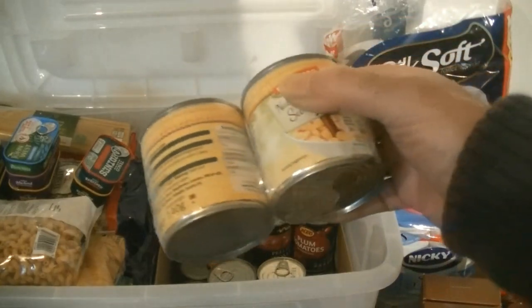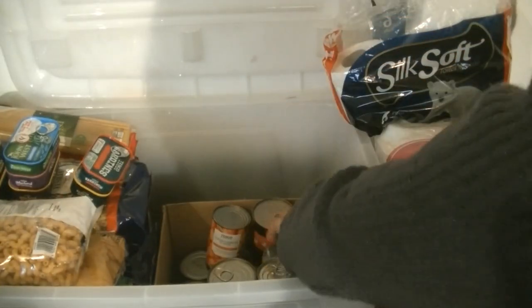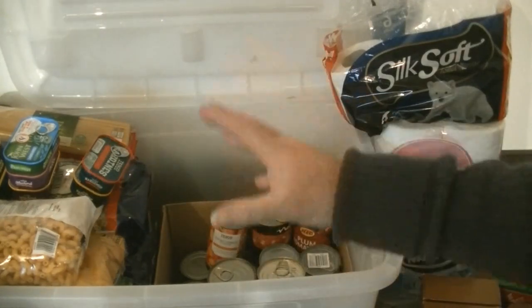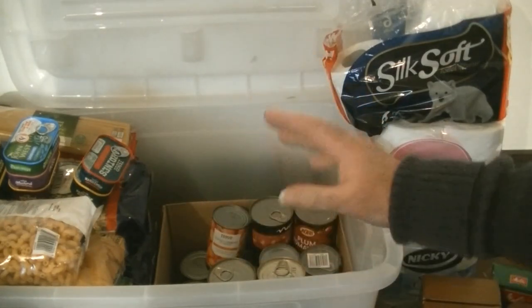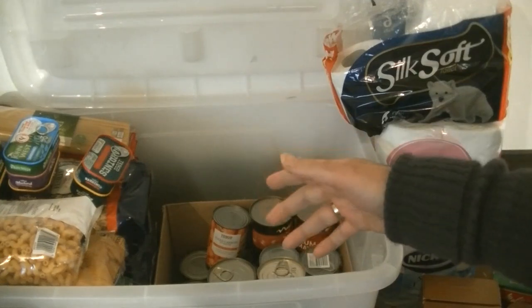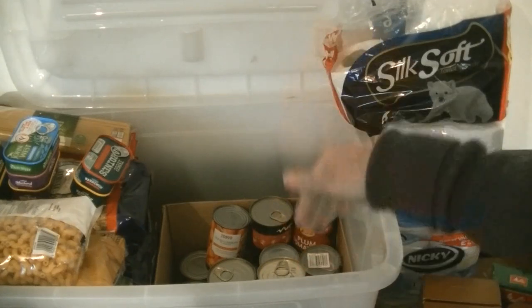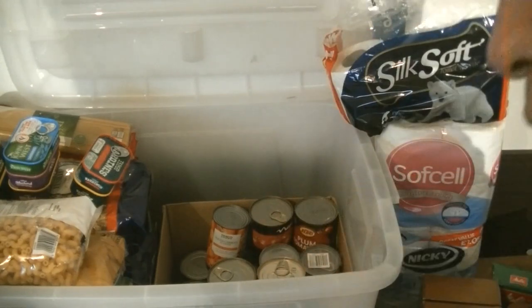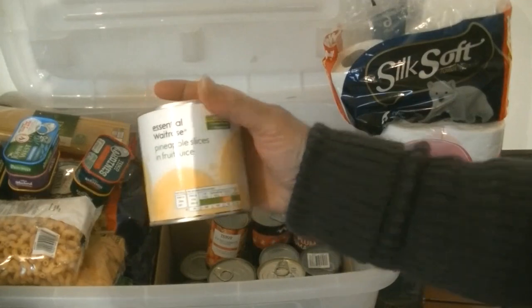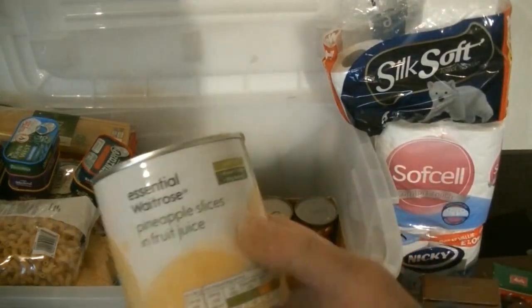Yeah, so I've got a load more sweet corn in tins as well. You want to make sure you've got some vegetables to go with the rice and the pasta. As you saw, I've got loads of tomato sauce. I showed a lot of tomato sauce in part two. But another thing I didn't talk about in part two, right at the very bottom of the box, I had things like tin fruit. Okay, some people might have been asking, what happened to your tin fruit?